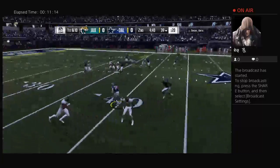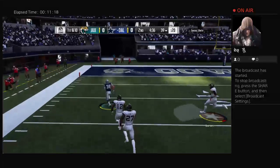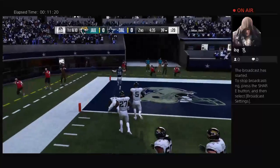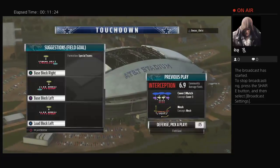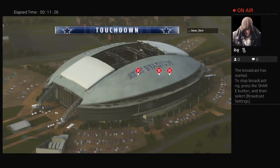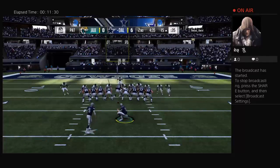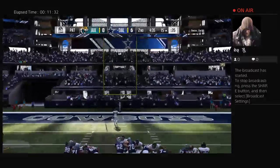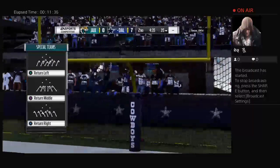Let's see if some... Into heavy traffic, and it's intercepted. Picked off by Jeff Heath. And he will score. Touchdown, Cowboys. Dan Bailey now for the extra point. Bailey got the extra point, and that makes the score 7-0.